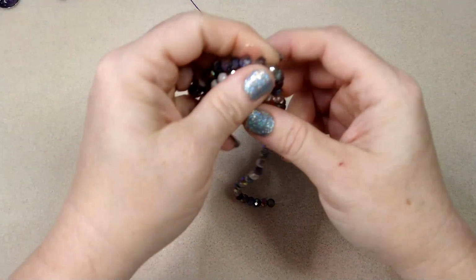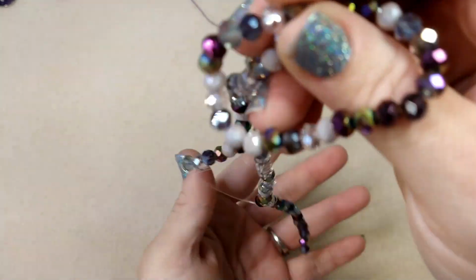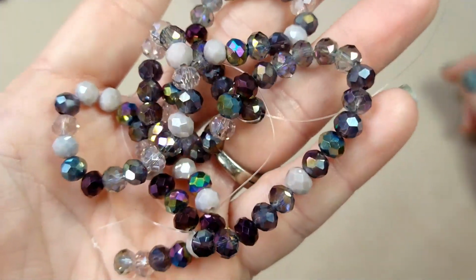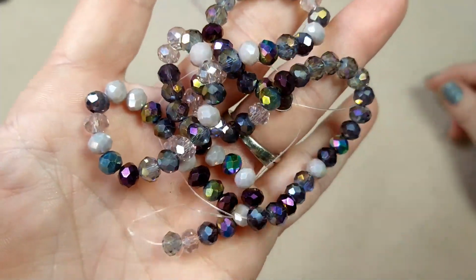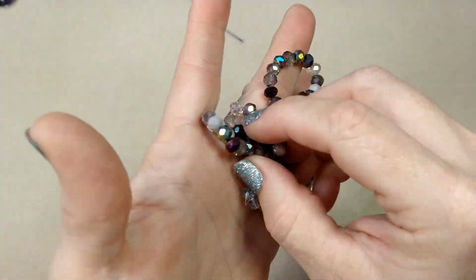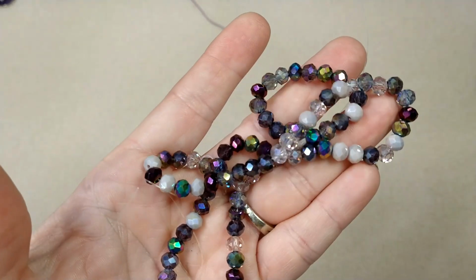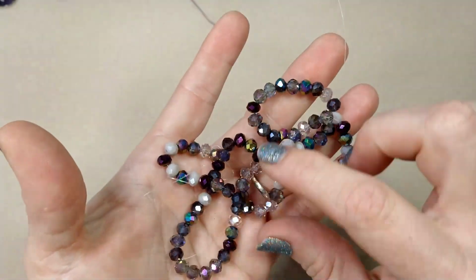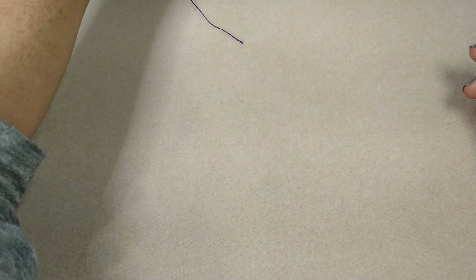Then we have a 15-inch strand of 6 by 4mm crystal rondelle beads in a violet mix. Very pretty. A lot of sparkle in this month's box. I'm liking that. Y'all know I love sparkle. These are beautiful. Really pretty to do maybe an ombre necklace or something.